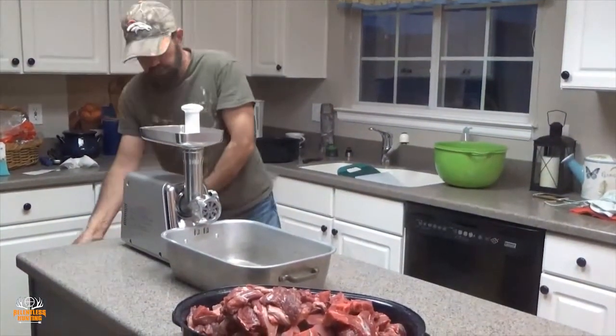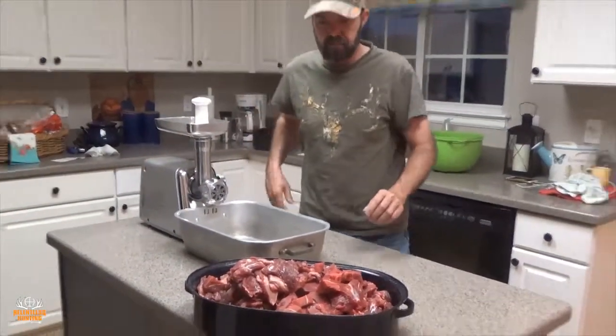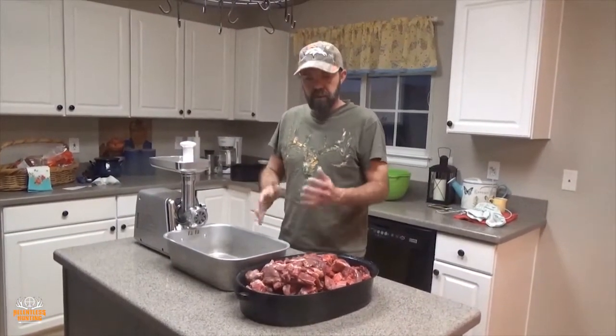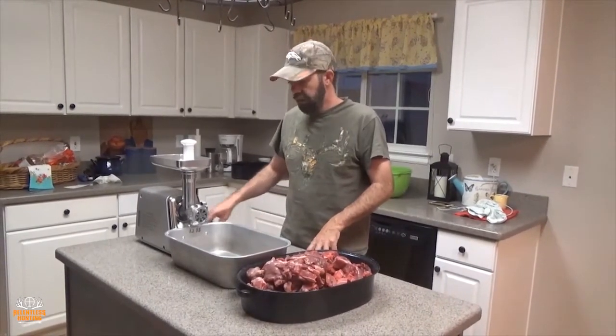So pretty straightforward. I'm sure most of you guys have ground meat before, but that was the one little step that I do, is I like to grind the venison all by itself the first time, the pork all by itself the first time, and then I combine the two, and I can really get that ratio down the way I like it.